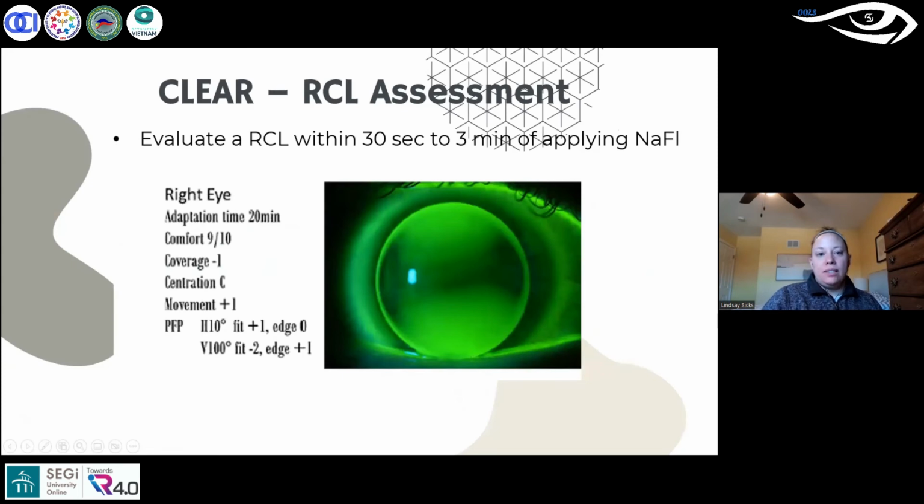For a rigid lens, it's a little bit different. You want to apply the dye and wait about 30 seconds before looking at the lens. Again, if you apply too much dye, it may give you a false steep pattern. So be very judicious with applying your sodium fluorescein to a gas perm or a rigid contact lens.